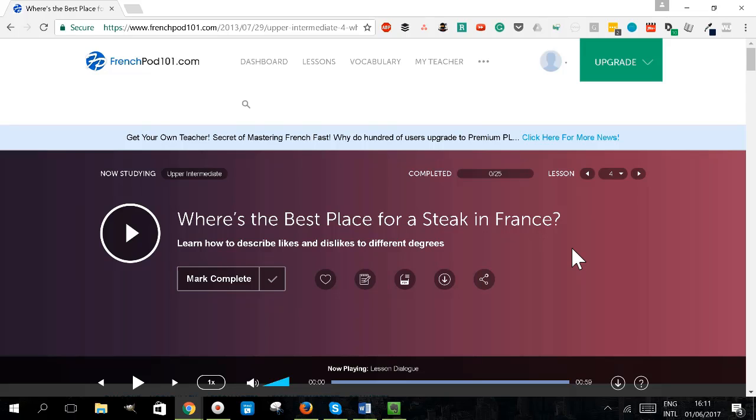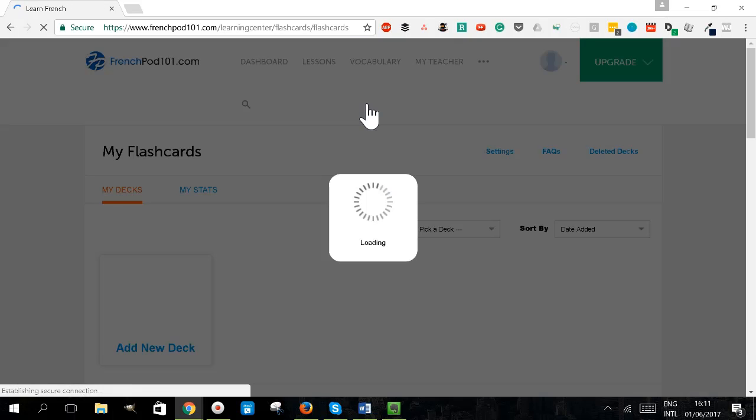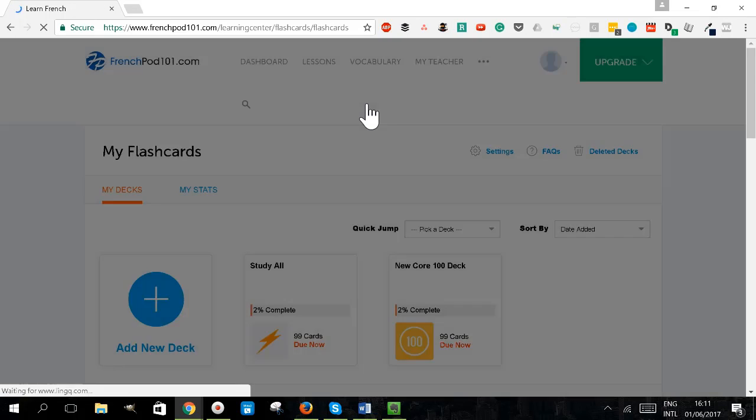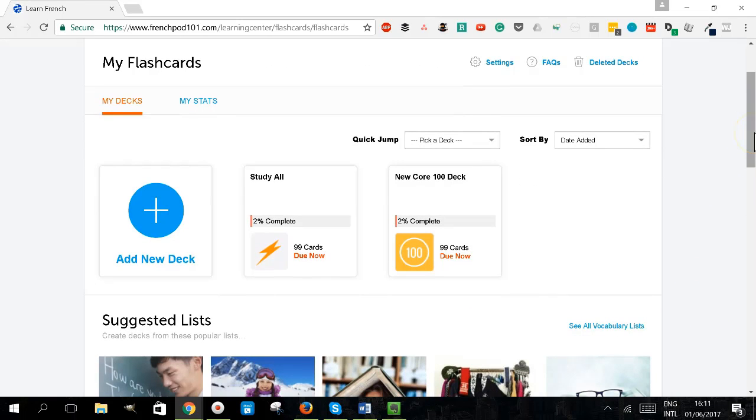Now, the next thing we're going to look at is the flashcard system. This is something I've just mentioned to you before when we added the vocabulary to our flashcards. And this is another of the better elements of FrenchPod101. You can review the vocabulary that you want to learn from the lessons using an inbuilt flashcard system on the website. So to begin, you just go to My Flashcards, and then we have these options here.